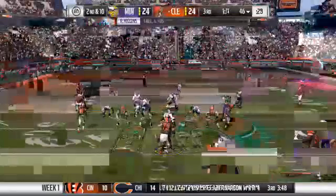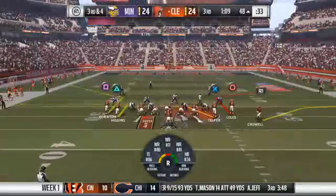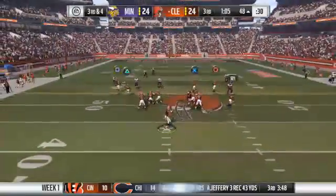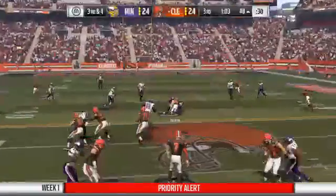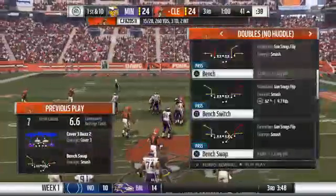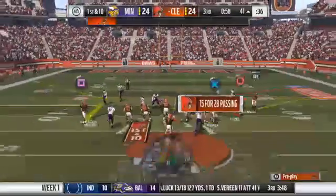We're going to have a 3rd down. And they're going to hurry back to the line now. Look to throw again. Over the middle into traffic, and that's complete. It's a 7-yard gain there, and it's good enough to move the chains.